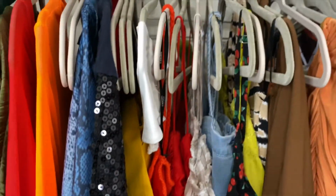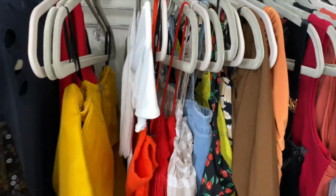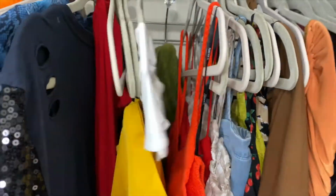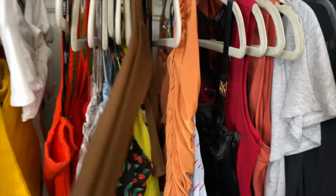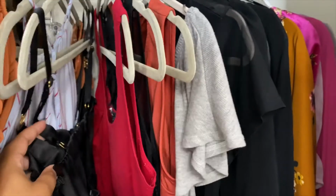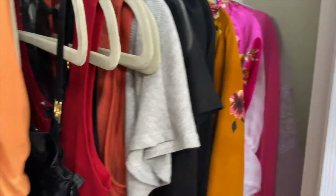Literally shirts I can't find a way to hang. Like this one from Pretty Little Thing. I don't know how to hang it correctly, so it just stays there. Or like this one, look at this. There's no way to hang it, so I don't know. But then it goes on to long sleeve, dress shirts or crop tops. Then no sleeves again, medium length sleeves, and then long sleeves. These are shirts that I would wear to dress up more.